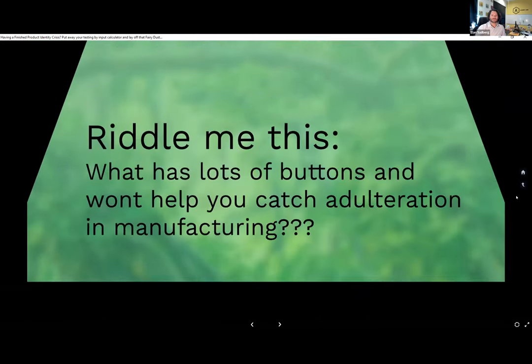And then I have a riddle for you. And this one, if anyone wants to, they can try to participate in the chat. So riddle me this: what has lots of buttons and won't help you catch adulteration in manufacturing? So I don't know if anyone has time or is quick on the keyboard, but what has lots of buttons and won't help you catch adulteration in manufacturing? I'll give you 5 seconds. I don't see any chats coming up.